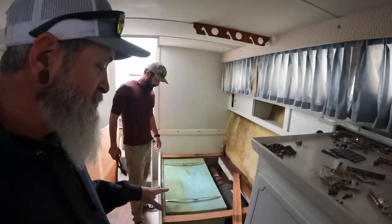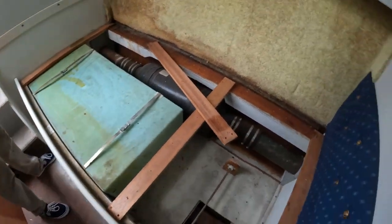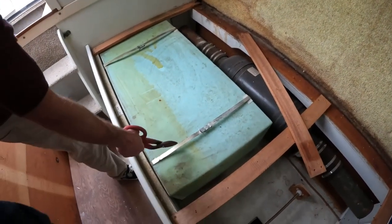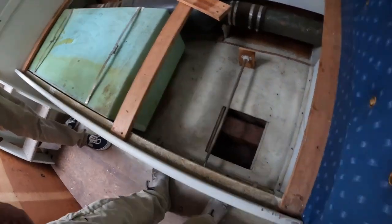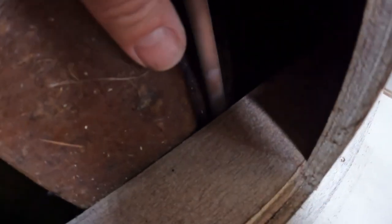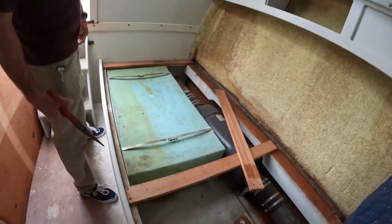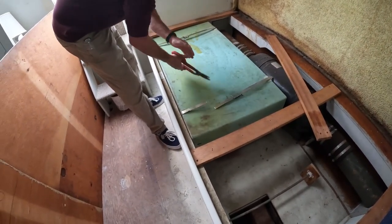All right, so we got the cushion up. And you can see here, here's the water tank, our exhaust. So it's got these straps on it. We're gonna see if these tin snips will cut. The inlet pipe is right here, which goes under the tank down there. So we need to get underneath it and see what's going on. All right, here we go. Cutting the ribbon. Yay, it worked.